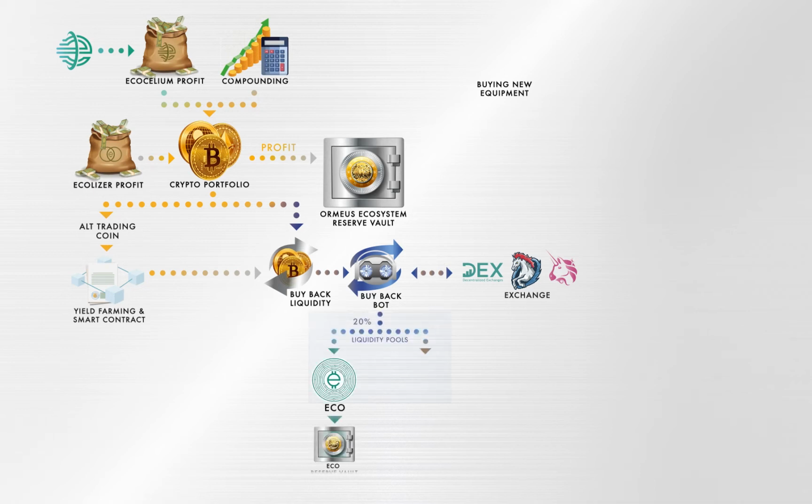And how this breaks down is we take 20% of the resource assets and we put it into the Eco Reserve Vault. This is buyback for Eco. We take the other 10% and purchase Ormeus coin. Some people may ask, why is the Eco buyback more than the Ormeus coin buyback? Well, from this entire ecosystem, this is not taking away what Ormeus coin currently has. This is an upgrade of what Ormeus coin has.